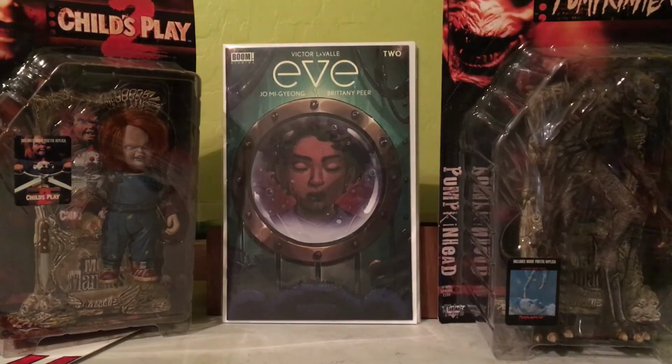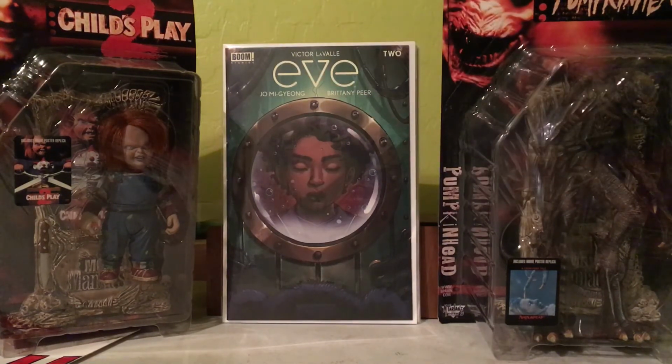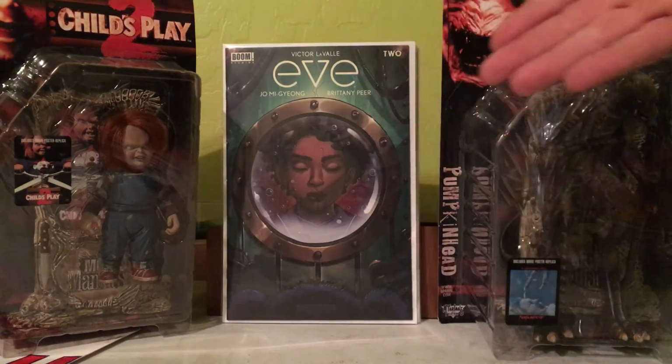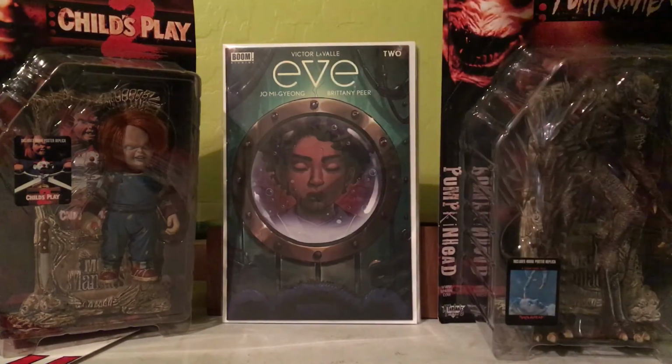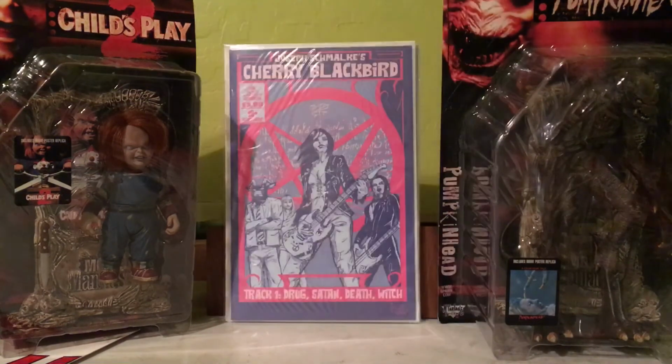Ooh, then I think it's just all indies from here. This is Eve number 2. Went a little different direction than I thought it was going to, introducing some kind of zombie creatures, kind of a twist on where the father is. I don't want to give away too much in spoilers, but damn good series.